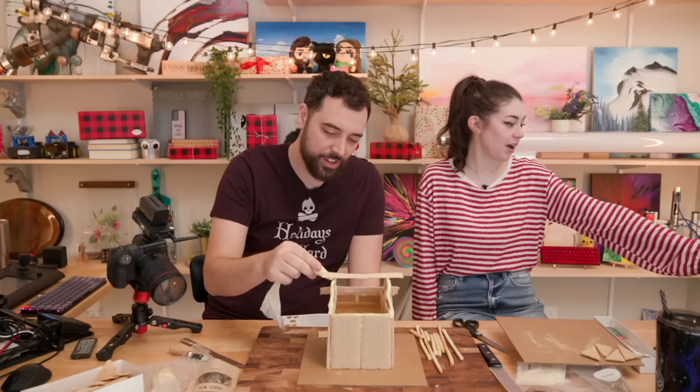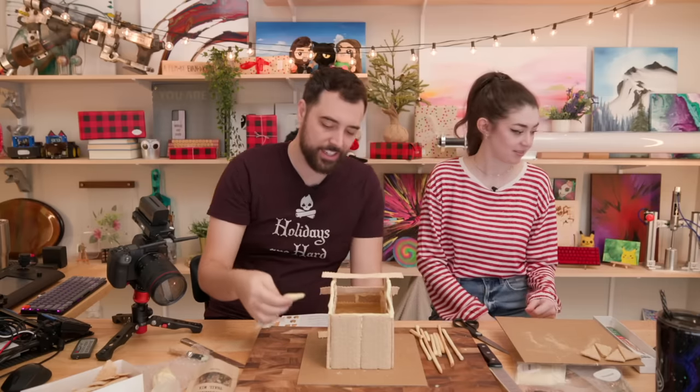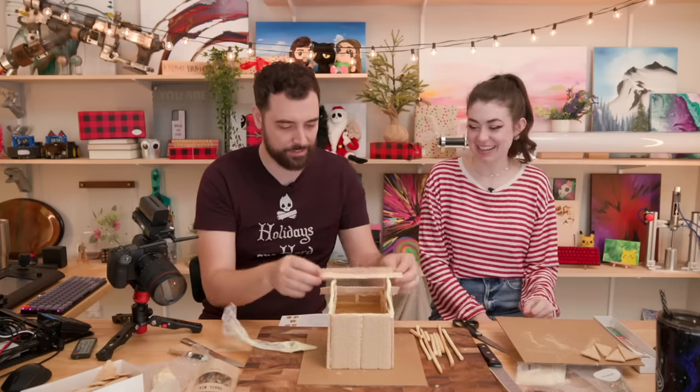Queso. Humboldt fog. That's it. It's good. That's a good one. Queso is a good answer, though.